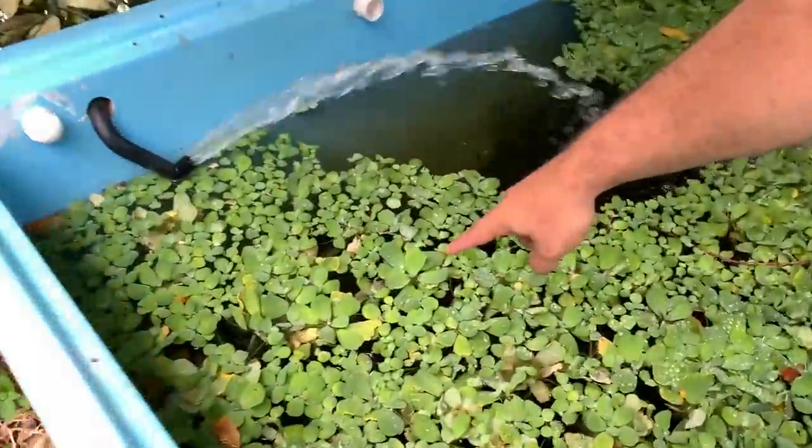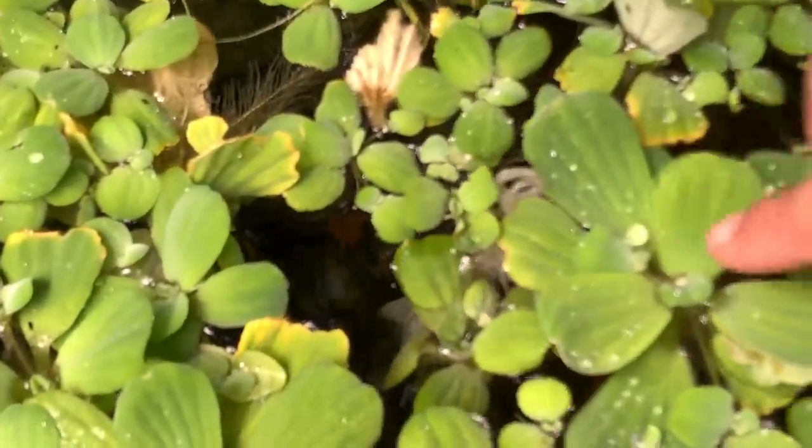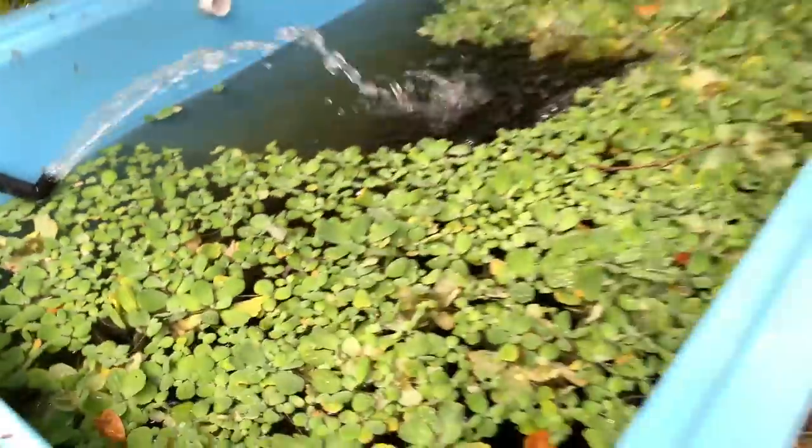Look at this. Oh my God, watch this. Look at this crawfish. Oh my gosh, I've never seen this before. Sorry, guys, a little off topic, but look at this crawfish. Oh my gosh, that's insane. That's one of our blue ones.